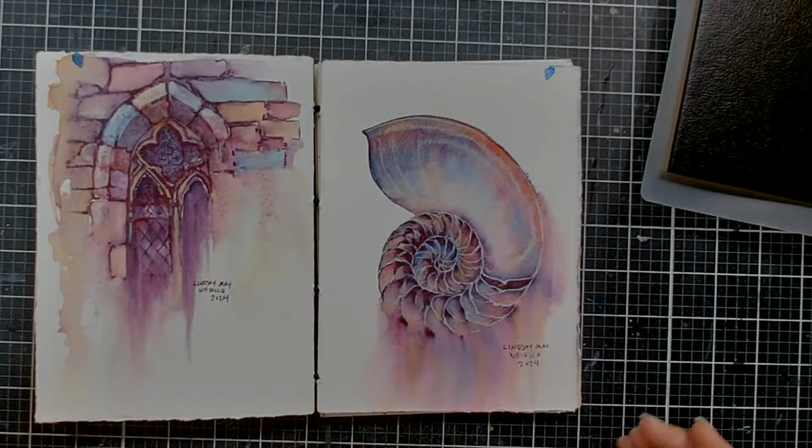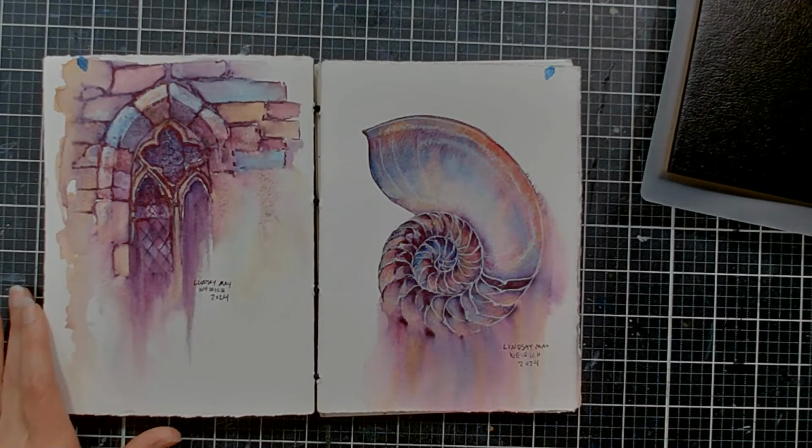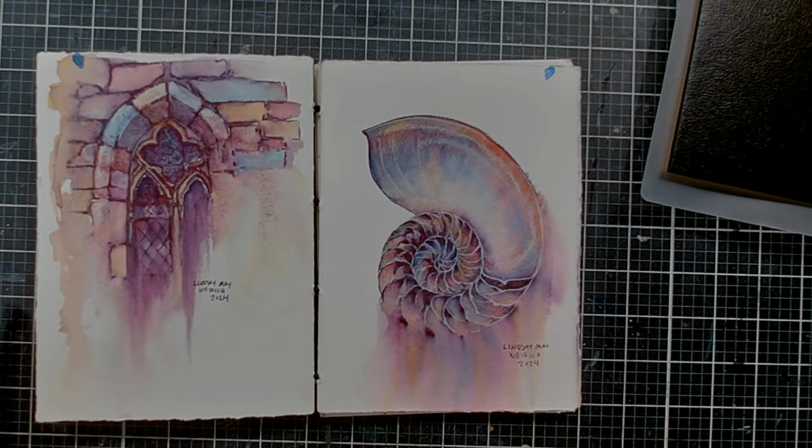I was going to sketch with a fountain pen and then add water to it and then add some watercolor. I thought I had grabbed my black fountain pen, but when I looked at it, I realized that's not a fountain pen. But I thought, let me see what happens, because I really didn't have much of an idea.